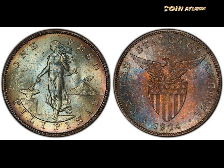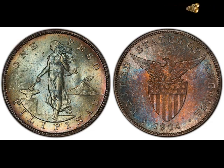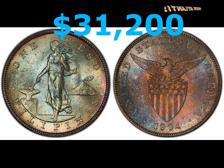But it doesn't feature the same attractive toning of blue, gold, and red that graces this coin. The Numismatic Guarantee Company, the other main independent coin grading agency in the US, has graded another coin MS65 too. But here again, the colorful toning is absent. That makes this example very desirable. And when it came up for sale at Heritage Auctions in January 2022, it sold for $31,200, including the buyer's premium.